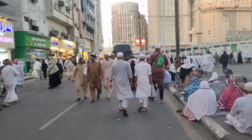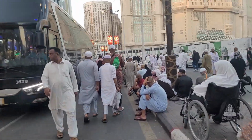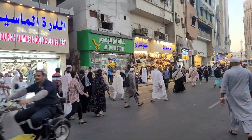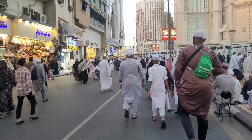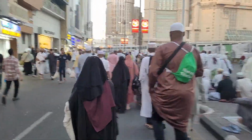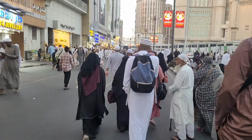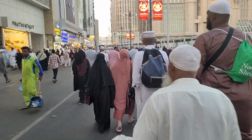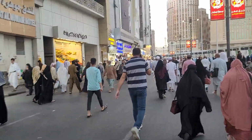And don't bother to buy your SIM cards at the airport. They are cheaper here on the streets. Like all these places, you will find booths of carriers selling SIM cards. Usually I buy the mobile one. It's usually around 58 dirhams for 30 gigabytes. We'll keep walking towards Haram. So now it's been 4 minutes since we're walking.